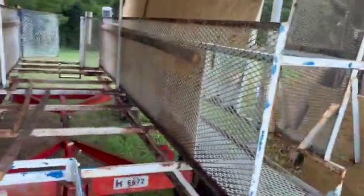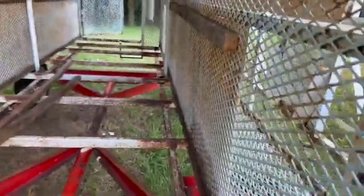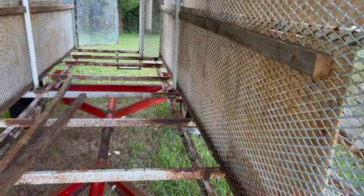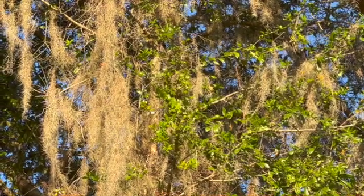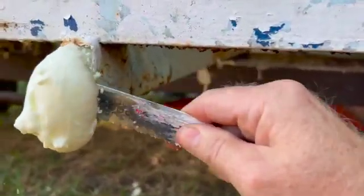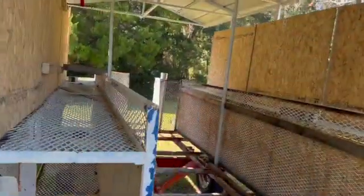I considered not even doing anything on the bottom and just leaving this stuff, because we're in Florida. So temperature isn't really a thing, but I just decided to go all in on it. Getting the sides up, and I figured out what I wanted to do.